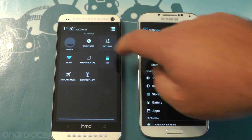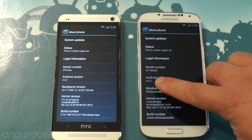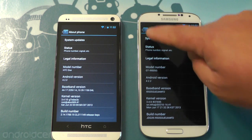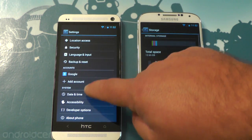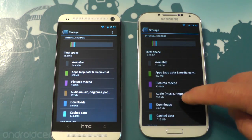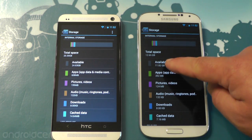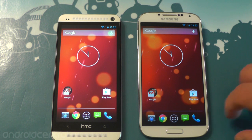So as long as we're talking settings, let's go dive into them and see exactly what we're dealing with in About Phone. Android 4.2.2. Most recent build, again, exactly what we expected to see here. Nothing has really changed in that regard. I know it's not 4.3 yet. You're going to have to wait a little longer. As long as we're here, let's look at the storage. Now, that was a big deal with the Galaxy S4 because the stock Samsung ROM took up so much space. We've got about 11 gigabytes and change free here on this Google Edition Galaxy S4. It's a 32 gigabyte device for the HTC One, so you've got more storage there. But remember, you do have the SD card on the Galaxy S4.